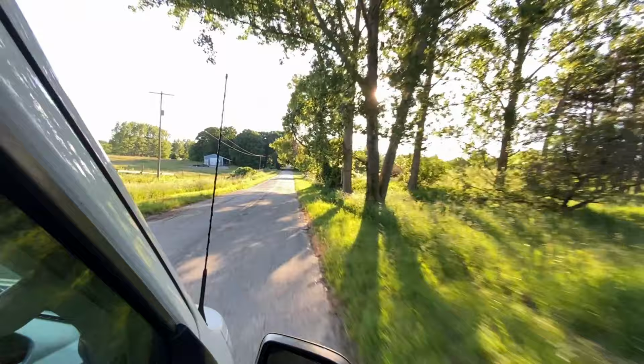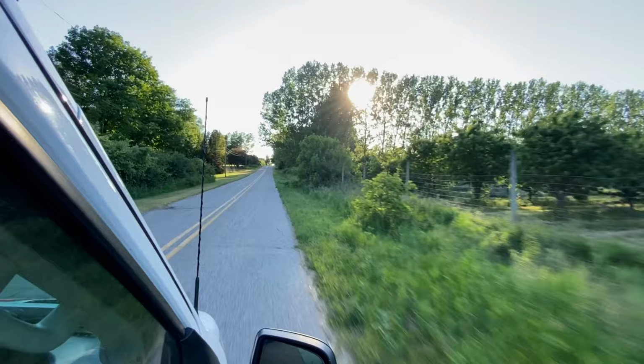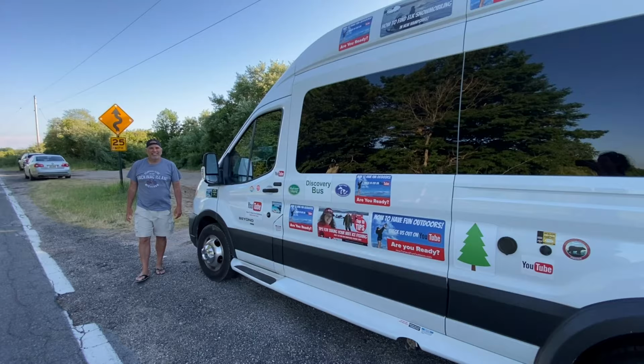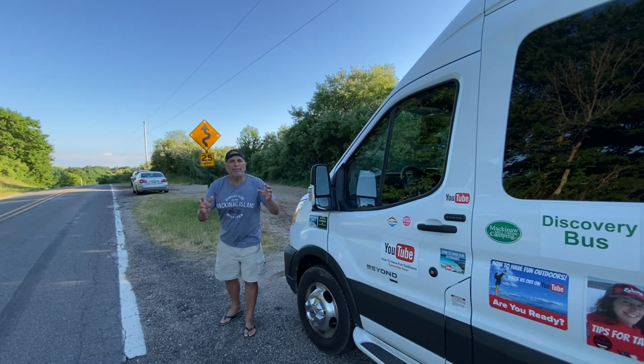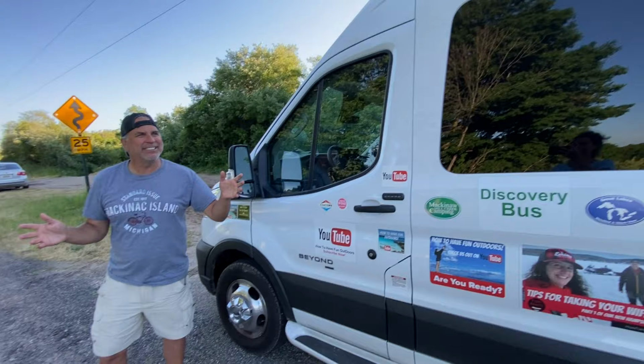So after Ludington State Park, we went down to the secret spot that we found on Google Maps. We're going to air horn the name because we promised the locals we would try to keep it a secret. But here you go. Okay, here we are, folks. Check this out. We are at... That's the nickname for this place. And you're not going to believe this, but I think there's an ice cream truck coming in. Take a look at this thing.